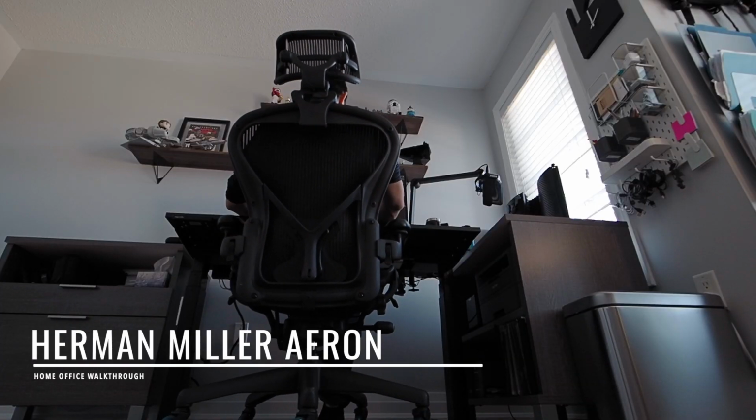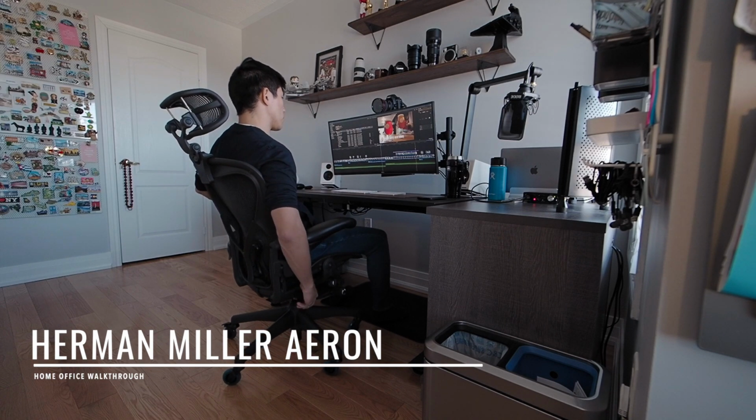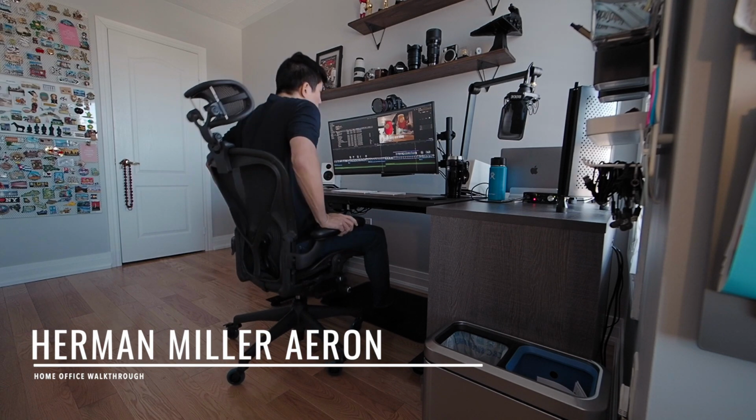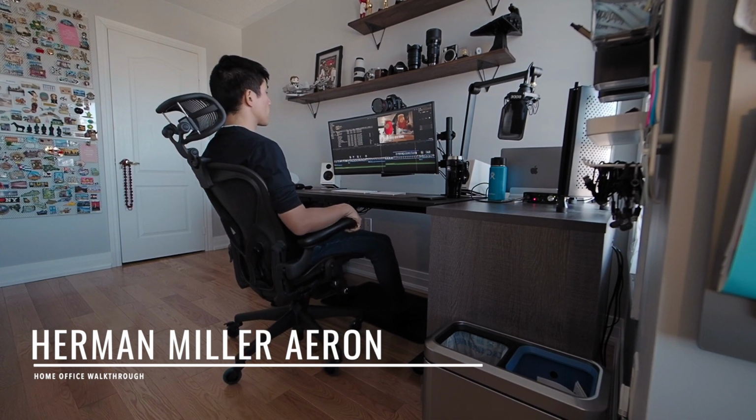For me, this chair is near perfect when it comes to ergonomics. It's got the right amount of lumbar support, has great ventilation, doesn't hurt my butt after long use, and has the right amount of tilt and rebound.